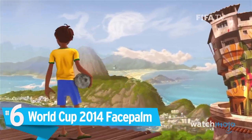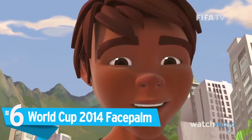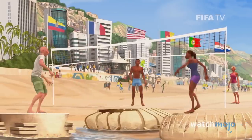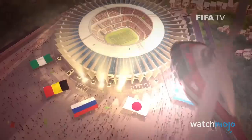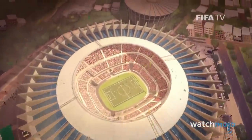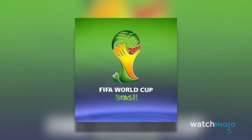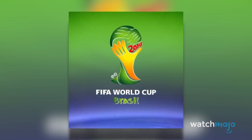Number 6, the World Cup 2014 Facepalm. The 2014 FIFA World Cup was hosted by Brazil and saw Germany take home its fourth title. However, looking back on that historic sports event, it's hard not to notice something peculiar about the event's logo. Specifically, that it resembles someone giving themselves a facepalm.